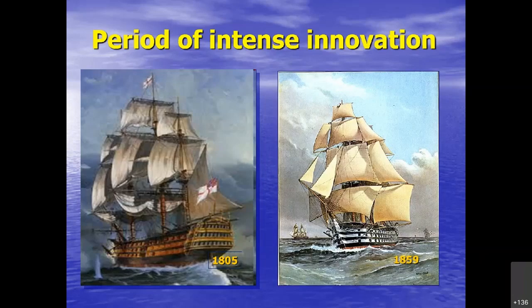So move on to 1859, less than 50 years later, and we've still got wooden ships. This is HMS Victoria, the predecessor to the one we're discussing. And it's still wood, and it's still got muzzle-loaded cannons facing outwards. It's still got the sails. It does have a steam engine, and that's about the only tip towards modernity.